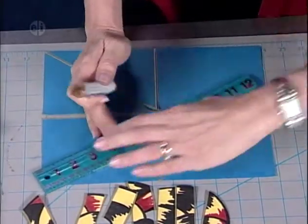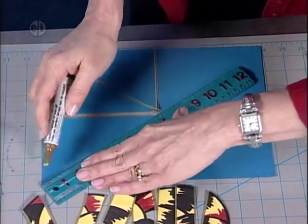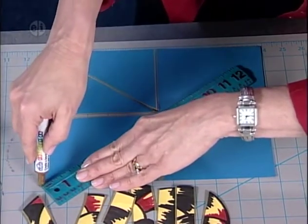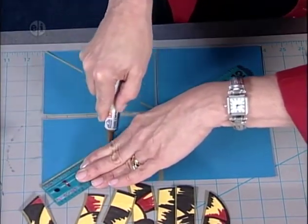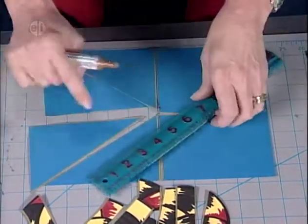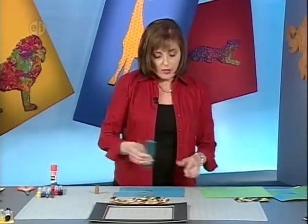So I'll cut one from angle to angle. And again, drawing at a 90 degree angle and pulling it towards me. And that'll pop off. So now I have my border, and I'd continue on with that.